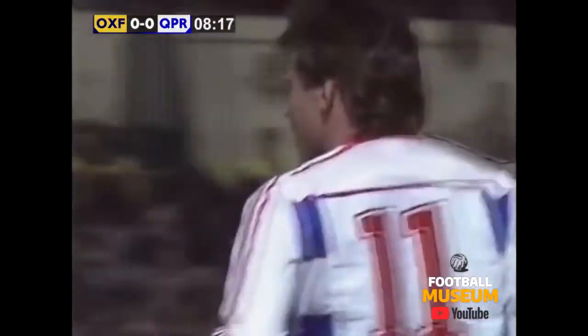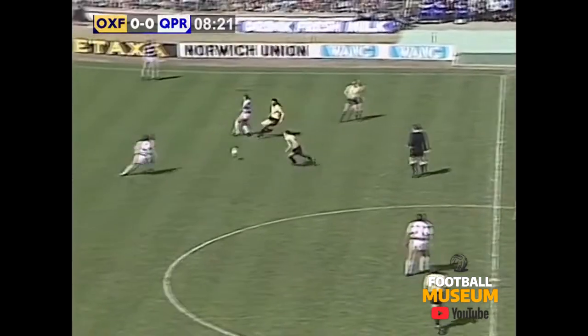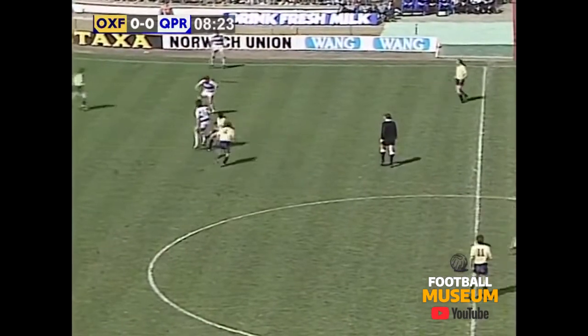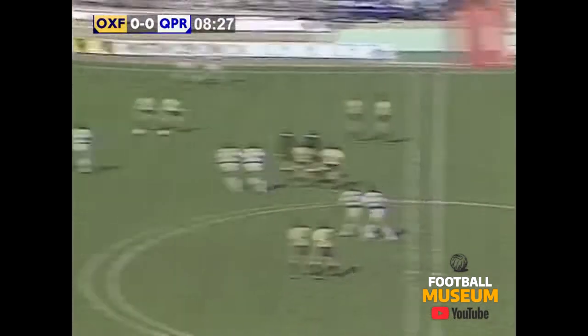Wicks gets it back. He's a big, strong running player, Michael Robinson, and could cause a bit of trouble down that flank. Bannister coming off his man nicely and finding Fenwick, who returns the ball. It wasn't a very good one. It falls in the end for McDonald.